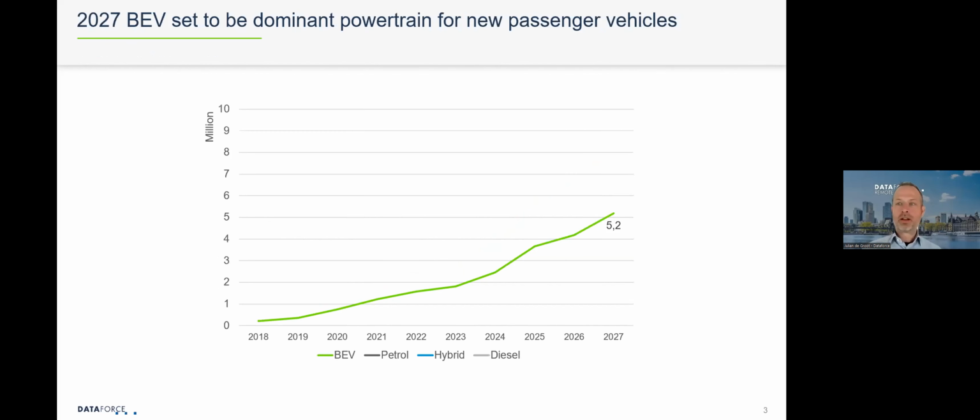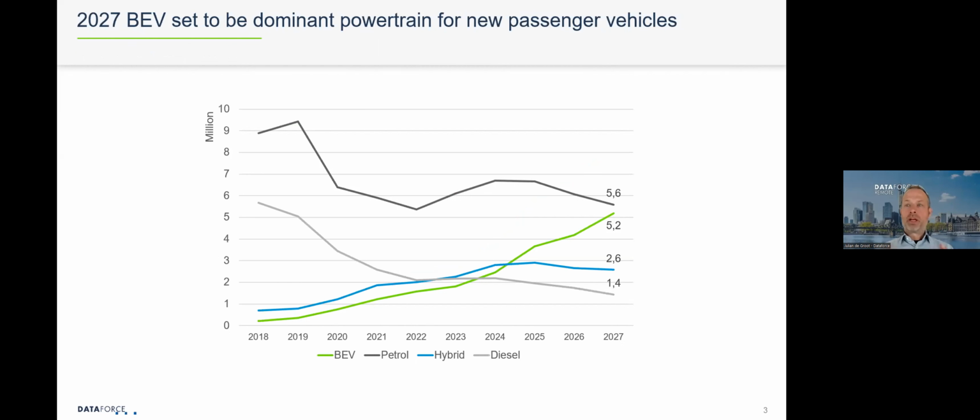Now, if we combine that with the other powertrains that are on the market, for instance petrol, here you can see that based on our analysis, around 27, 28, it's going to be the tipping point to where EV will be the most sold type of powertrain in the European market. And this is important because that means that from that moment on, the EV is sort of the driving factor in the market up to the 100% that has to be in 2035.